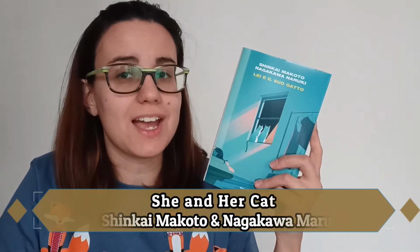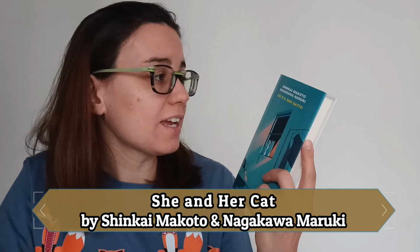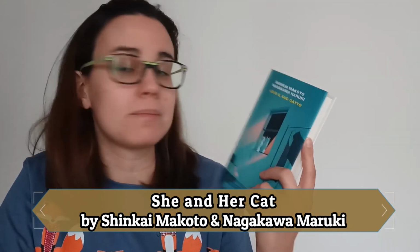It's a new release that is an adaptation from a manga, once more. And it is Lei e il suo gatto, She and Her Cat by Shinkai Makoto and Nagakawa Maruki. I think it's a kind of collection of stories told from the point of view of different cats about their lives together with their owners, and in general the lives of their neighborhood. I had to bring this one.